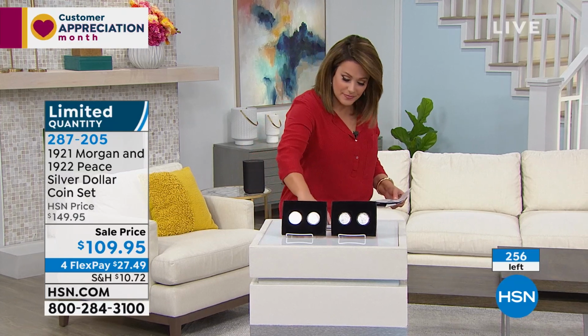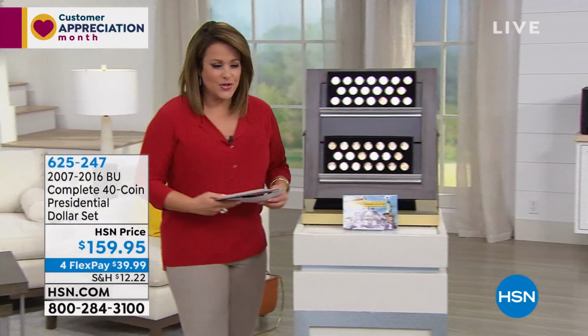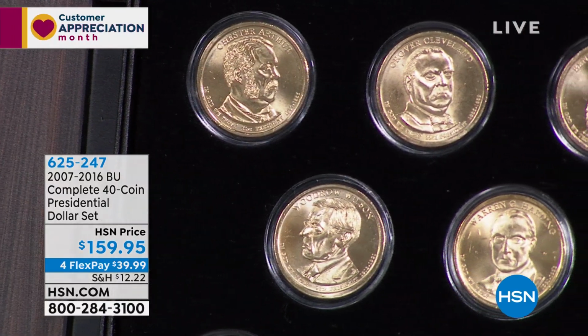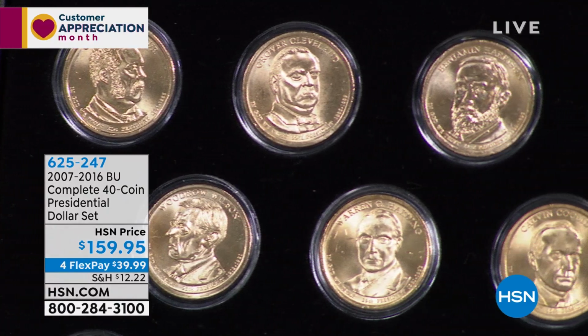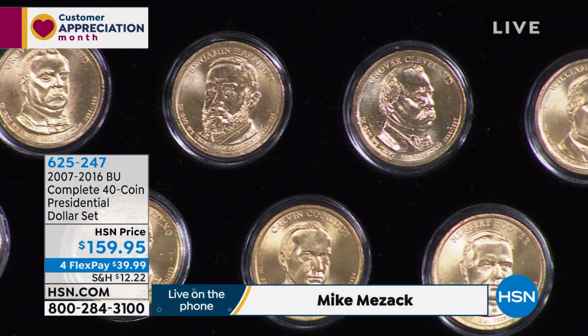We are moving on to a beautiful presidential set. So what we're looking at here is the 2007 through 2016 brilliant uncirculated complete 40 coin dollar set. Now these are the presidential dollars, Mike, and once again the government would love for us to use coins, right? Because the actual paper currency doesn't even last? Yeah, it wears out. The average dollar bill lasts about 14 months, whereas the average dollar coin would last about 14 years. Yeah. Or 40 years, or 50 years, or as we just saw, 100 years. So that's the difference. And so here we get the presidential set.